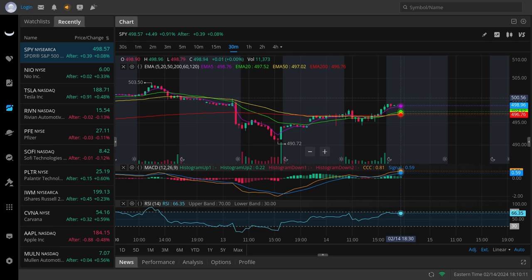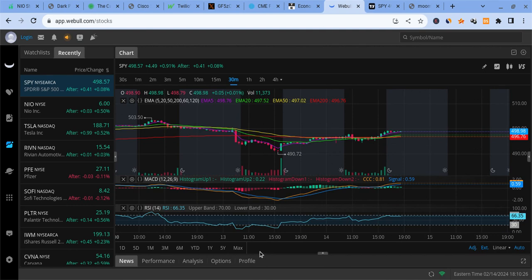Overall, we made a very, very nice inverse head and shoulders as well. Nice accumulation once it came down, giving lots of investors a scare. But I do see 501 being tested. Now, do I know if it's going to break past that or reject? We'll just have to wait and see. But I think SPY has the potential to push all the way up to at least 501. I still have that in the back of my mind.